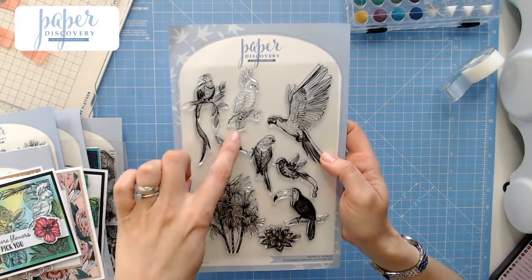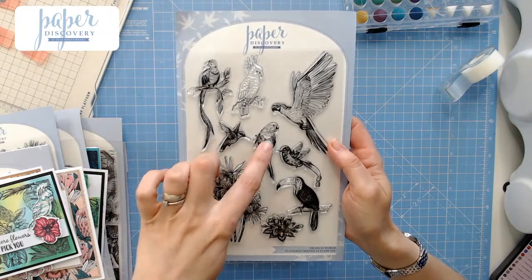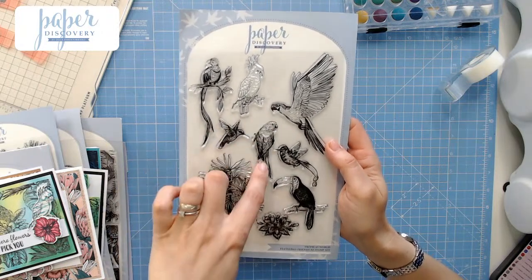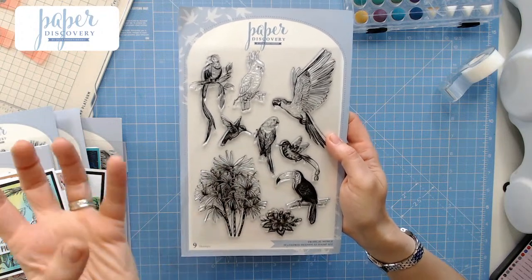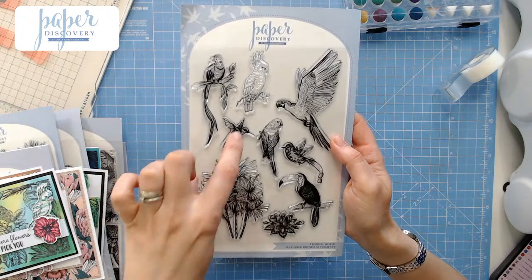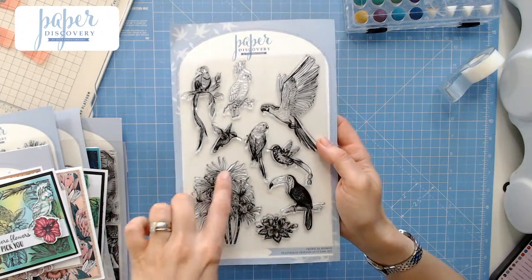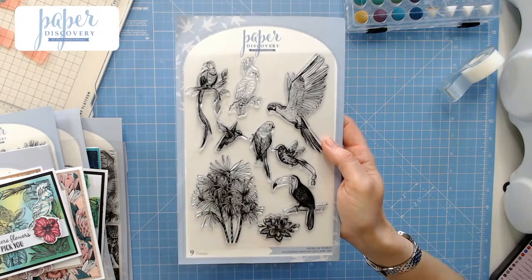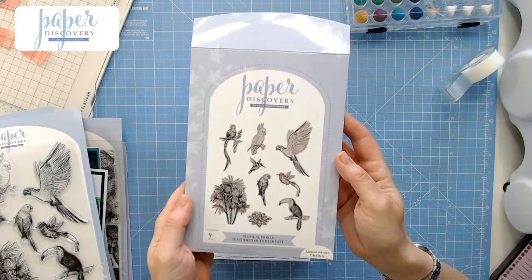And then we've got the gorgeous two birds here. Now, this is a parrot or something similar to a parrot. But this one here, it's kind of sitting on a cage. So you could really do it for any type of bird sitting on a fence or something in a garden. And then you've got the bird in flight as well. So you can be using these, I think, for lots of different occasions. And then you've got florals and foliage here too. And of course you do get the outline dies with them as well.